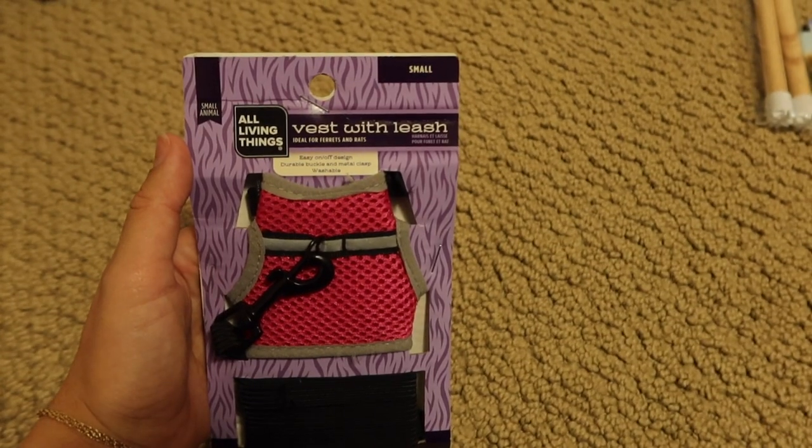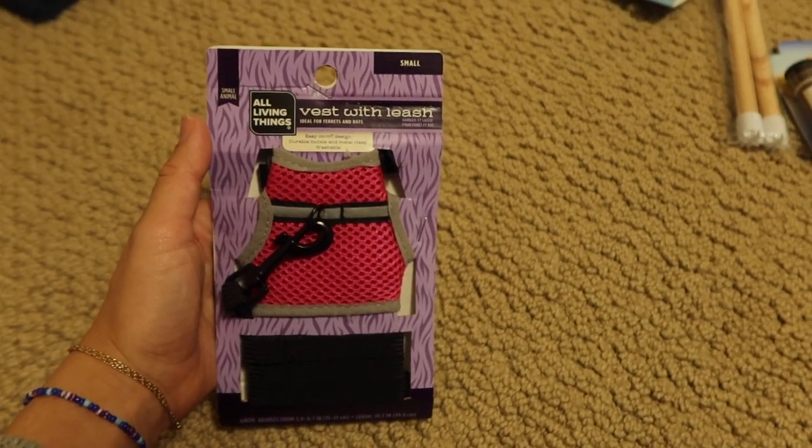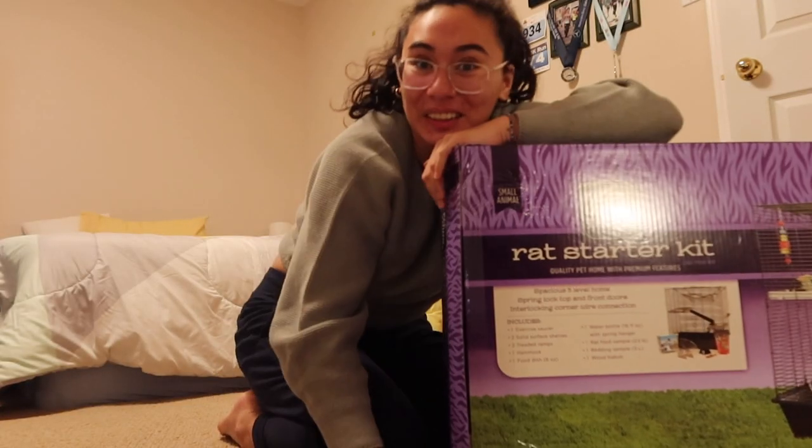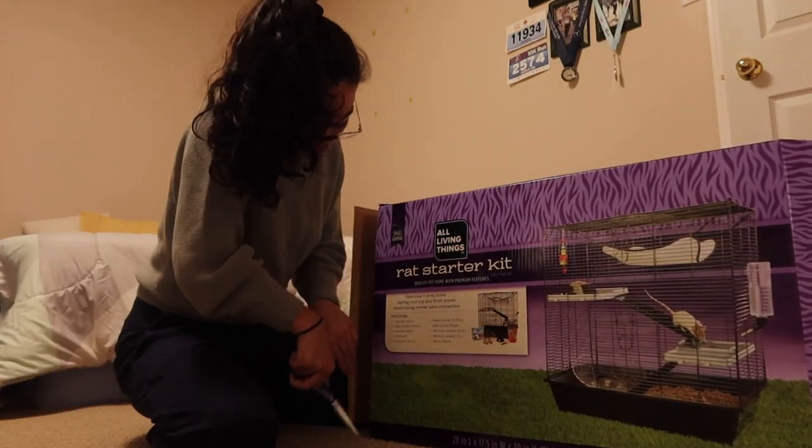I don't know how this is gonna work out, but I got a vest with leash, ideal for ferrets and rats. We might go on a walk or something like that. I don't know how this is gonna work out, but I thought I should just pick it up. I'm gonna open up the cage and try to put it all together and see how it looks.